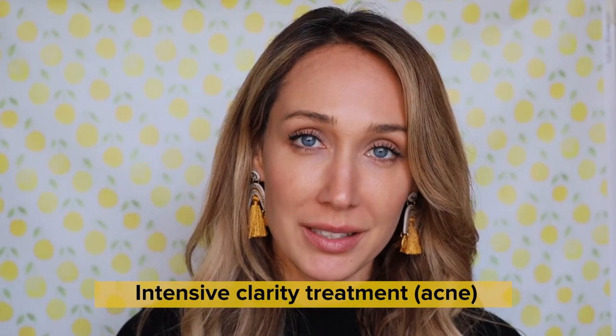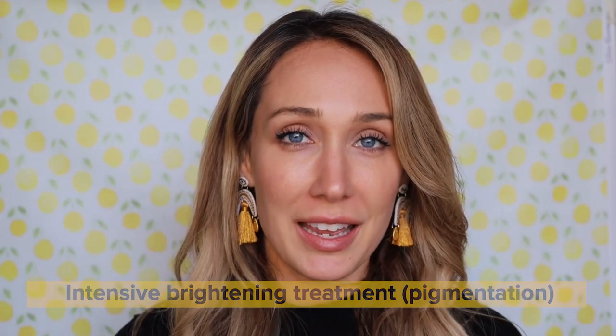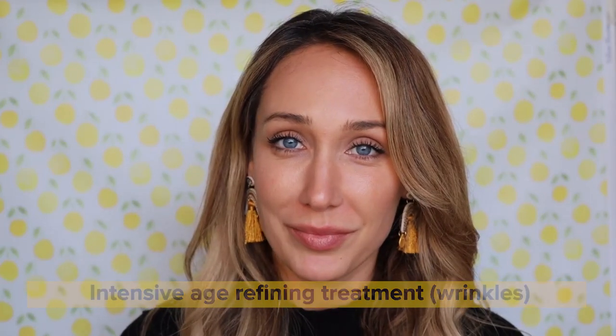The first brand that I love is PCA, and PCA has 3 different types of retinol that I like. The first one is intensive clarity treatment. That's great for acne. Intensive brightening treatment, that's good for brightening the skin and pigmentation. And intensive age-defying treatment, that's good for wrinkles. And what I love about them is they have the prescription strength retinol plus a million different other great ingredients mixed in there. So it's kind of like you're getting 2 products in one.